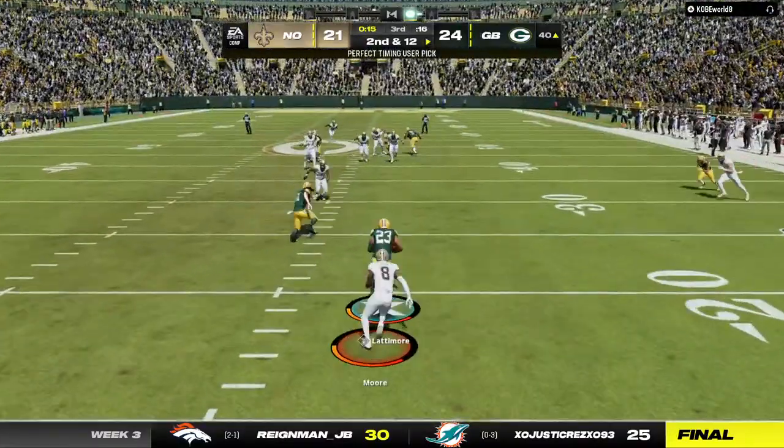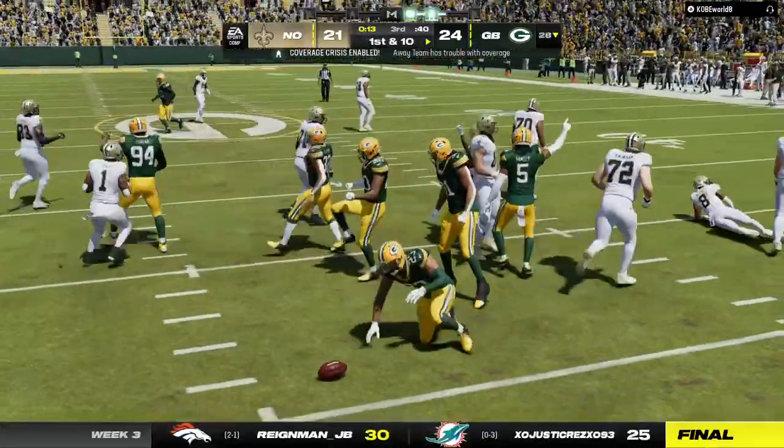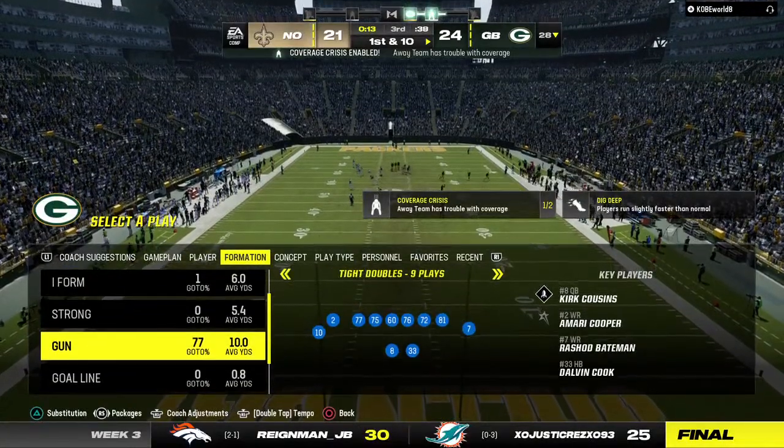Trying to fit it into Moore, but it's intercepted. Picked off by Marshon Lattimore. And the Packers are going to take over at their own 28-yard line.